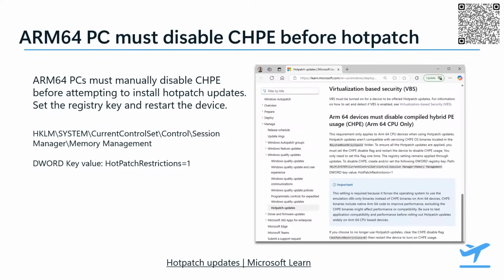And it's important that you restart the machine after setting this value. That way, CHPE is disabled, and the machine will download and install Hotpatch updates and secure the machine. The other key piece I want to call out here is that you want to do adequate testing. Some machines or applications may have a dependency on CHPE, and so you want to make sure that you test and flight this.